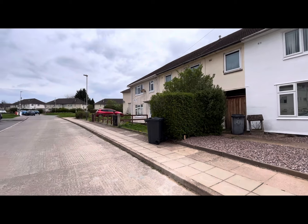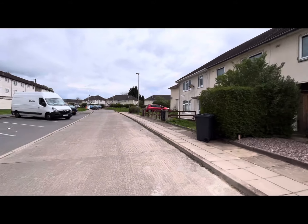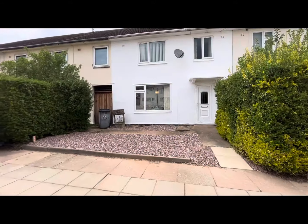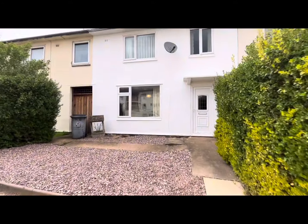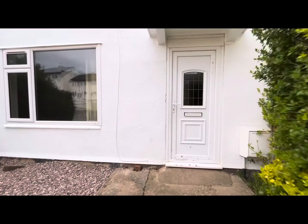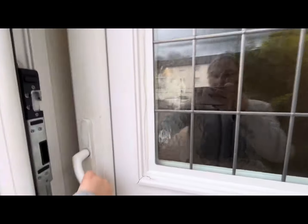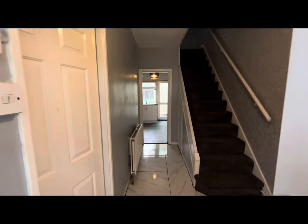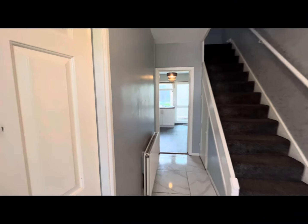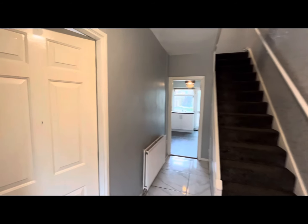Today we're showing you around a three bed mid terrace property that's located on Spring Close in the Aylston area. So as we've just shown you, we have got parking spaces that are available just on the front of the property, and then you've also got a bit of a front garden as well. And we go on through and you've got the nice large and long hallway.